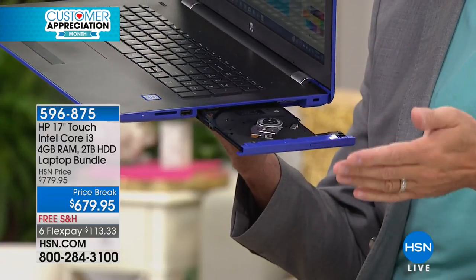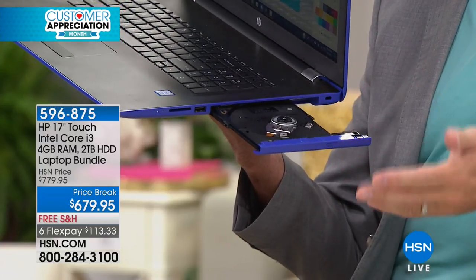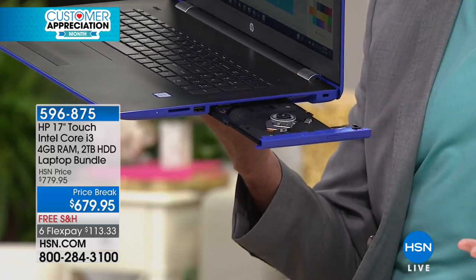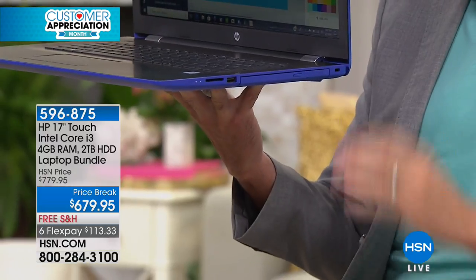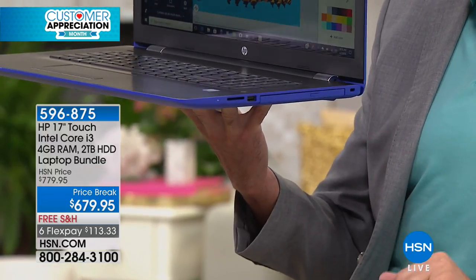So burn a CD or watch a movie. Burn music or listen to music. All of those kinds of things. Your data, of course, whether you're playing data or burning data, it's a great way to do it. This does have the largest hard drive of any computer we've ever had.